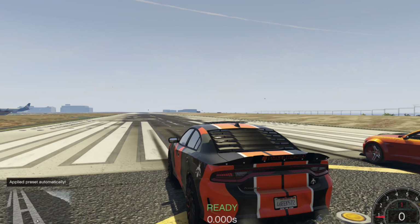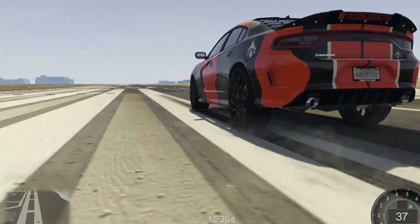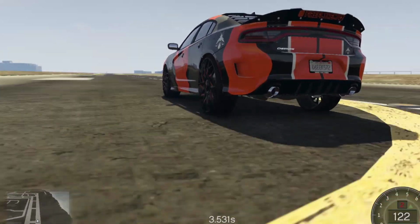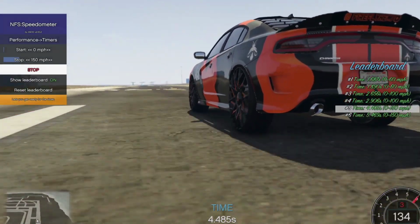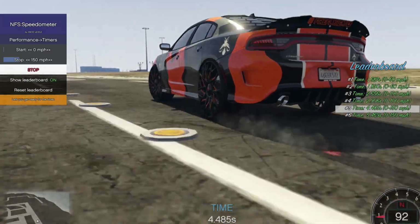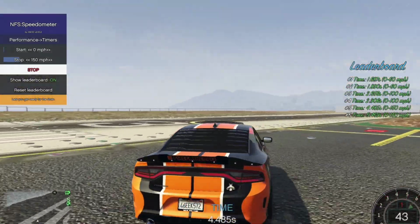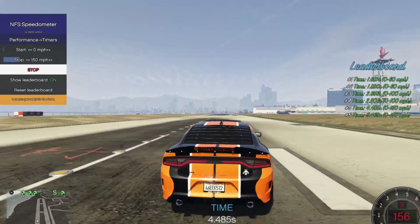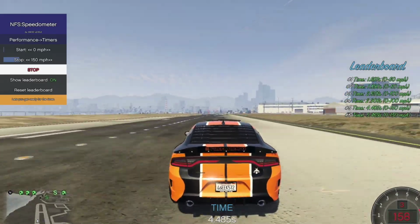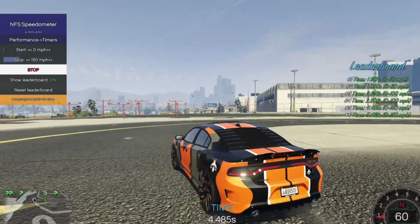Mal, Firefly Hemi. 3, 2, 1. Got him! Got him by a whole damn second. Hell you talking about? I told you. Once we get out of second gear, it's a wrap. It's a wrap on that ass. I'm telling you, I know what I'm talking about, bruh.